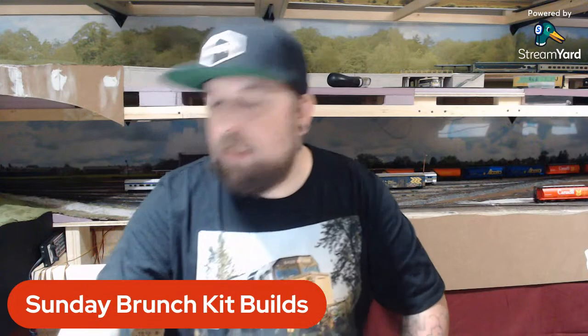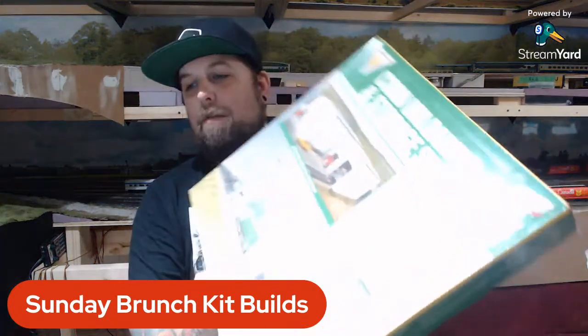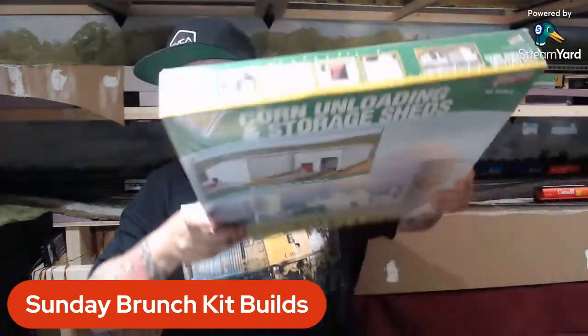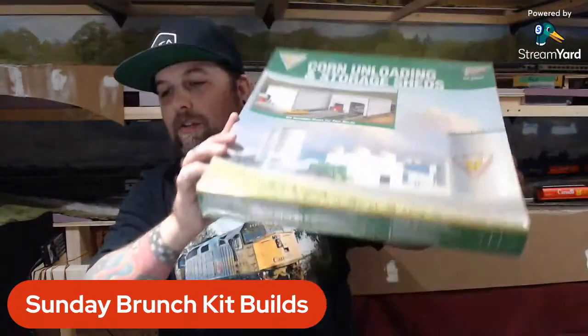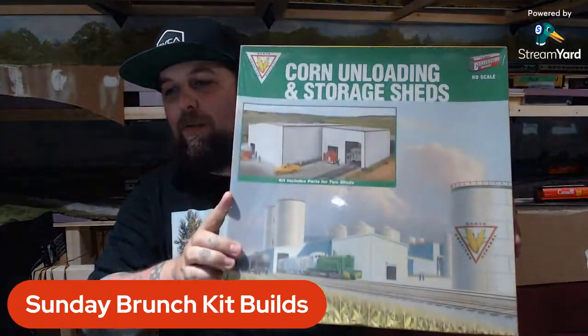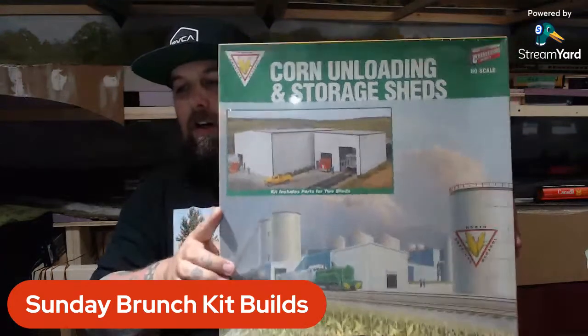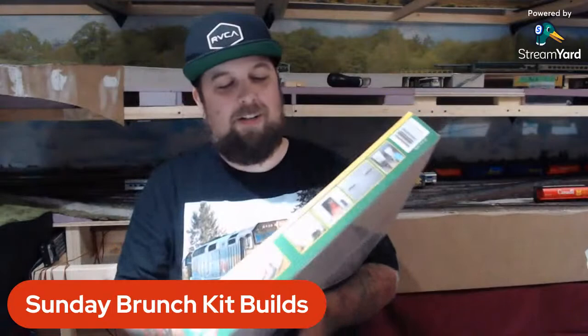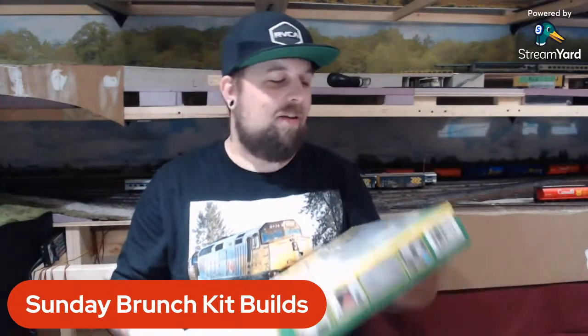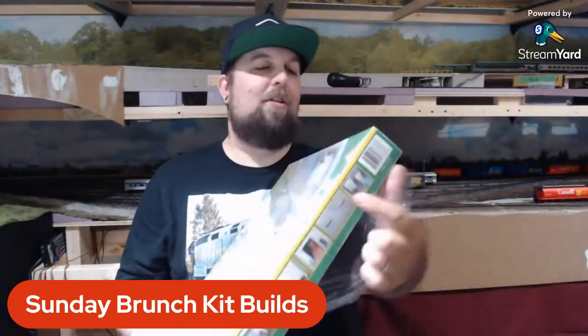Because I finished a kit last week, the plan was today to start a new kit. But we're still working on the ethanol series. So I got a bit of a weird one here. Look at the size of this box. It's not like all your other boxes. This is super flat, where the other ones are a little bit thicker and more rectangular, where this one is very square, I should say.